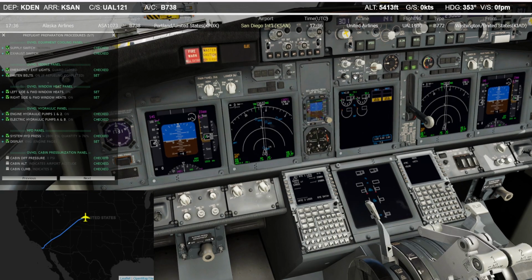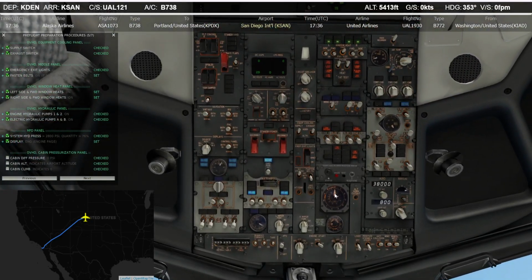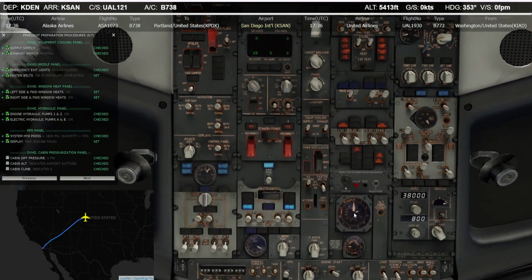Sign, we do ask that all passengers take your seat at this time and please fasten your seatbelt. Just as a reminder, we cannot leave the gate until clearance items are properly put away. All overhead bins are closed and all passengers are seated.